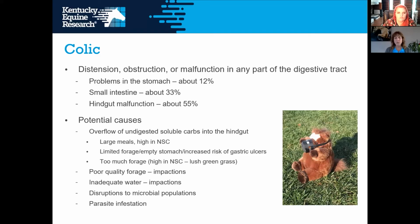Disruptions to the microbial populations, whether that be the soluble carbs or anything else. You're hearing a lot more about the health of the microflora in the horse's gut relating to the overall digestive health of the horse, and actually the overall health of the horse. Any disruptions to the microbial populations increases the risk of colic in the horse.